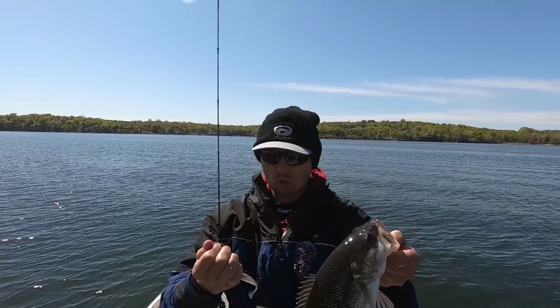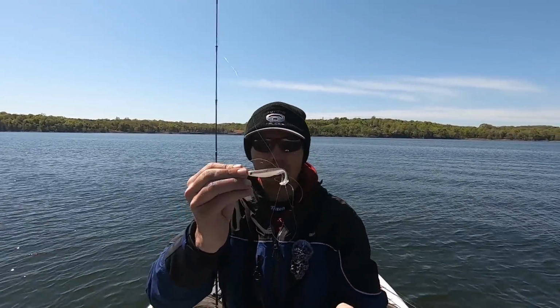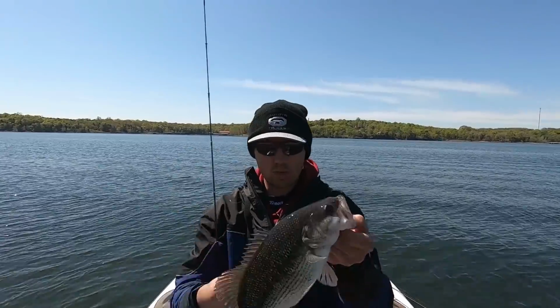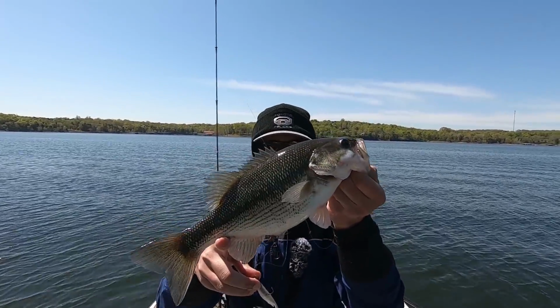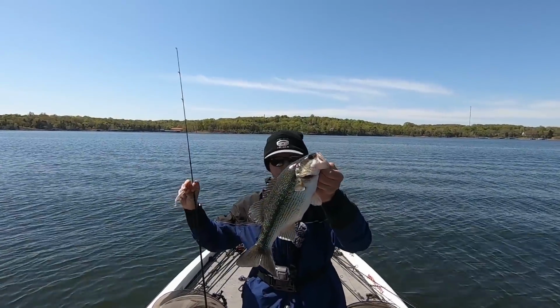So I may actually throw like a tube or something down there as well, just to try to experiment and see if they'll bite something other than the swim bait. But I mean, they're choking this thing so well that I'm just gonna keep throwing it. But that's the first time I've ever seen that before. That's crazy. Really nice spotted bass though.